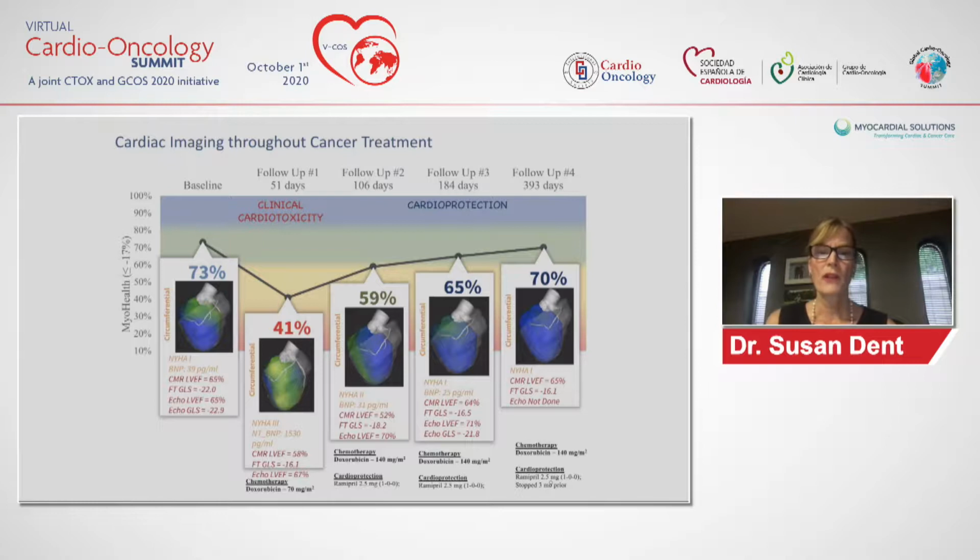Her follow-up imaging after only 70 milligrams per meter squared of doxorubicin showed a significant drop in her MyoHealth score, with 41% of those segments operating at a normal capacity, indicative of clinical cardiotoxicity. And so, although her LVEF had dropped by a few percentage points, I think this picture clearly shows you that she is getting into trouble with this treatment. And so it's not just the LVEF that's important here, but her overall MyoHealth. Her BNP was also noted to go up to 1,530.